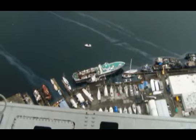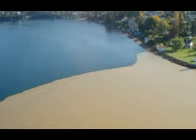We can take what we see from the air, the water color, and compare it to the CTD data. So if we see green, red, brown water, then we can look at the CTD data and it can give us insight into if it's an algae bloom or if there's been some recent storm event that's flushed river sediment or storm water into the Puget Sound.